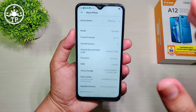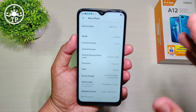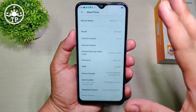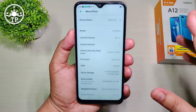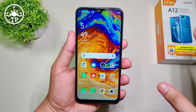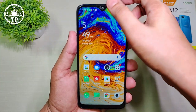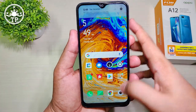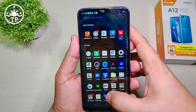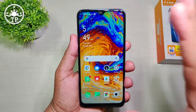Given the 4,990 price of the Smart TNT OPPO A12 prepaid bundle, I would say that this is already a great set of internal hardware for this handset. I would say that that set of internal hardware is already good enough to give you great touch responsiveness, as you can see here, and also an overall good mobile experience on this phone.